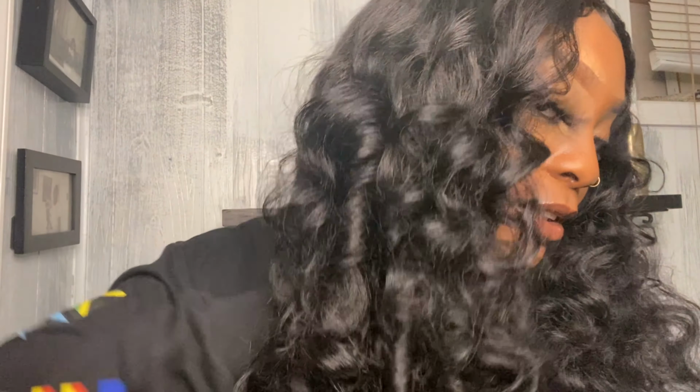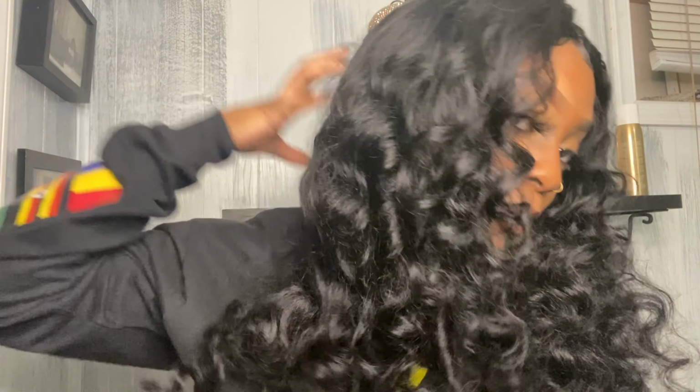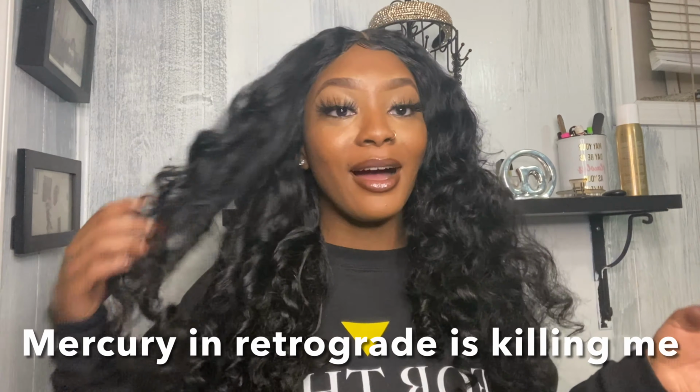Complete look of this hair. I have been playing in it, so it's a little frizzy now, but these curls are so freaking cute. I was kind of worried that because the hair was curly that the curls wouldn't look as good, but I'm really, really happy that I was sadly mistaken. The density definitely feels true to density.